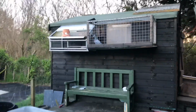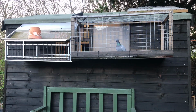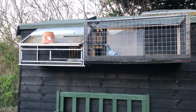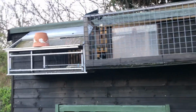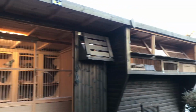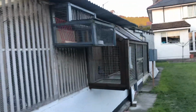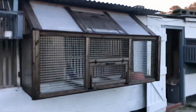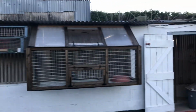So then I've got my stock loft there. Well, it's going to be a young bird row, a young bird section. I'll put about 20 birds in there, and hopefully they're going to go on the north road. So this is, as I said, the pen from the outside, and then down by here, this is my block loft, which is where the stock pigeons are.